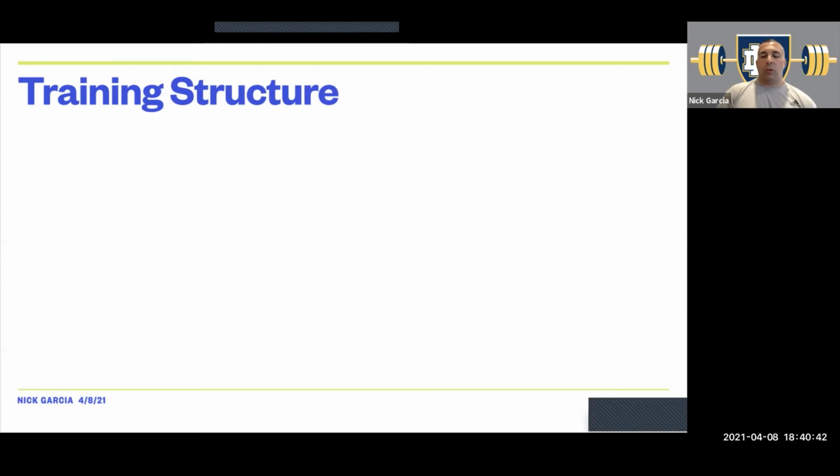The training structure. I'm going to show you how I set up my sessions, which means a workout per day. Our weekly structure: how many times a week we train as far as resistance training and explosive training and power training. And how I cycle the structure. I talked a little bit about that a second ago: we have our volume cycle, our strength development cycle, and our neural training cycle.